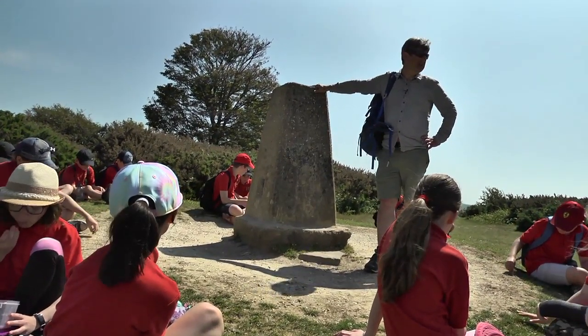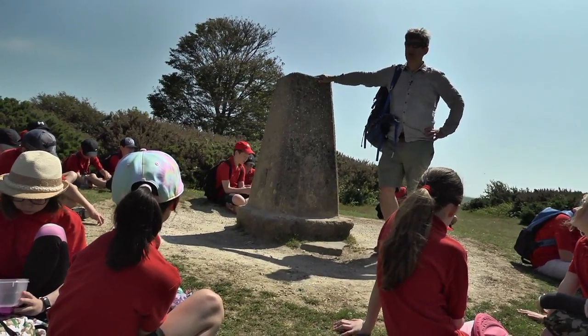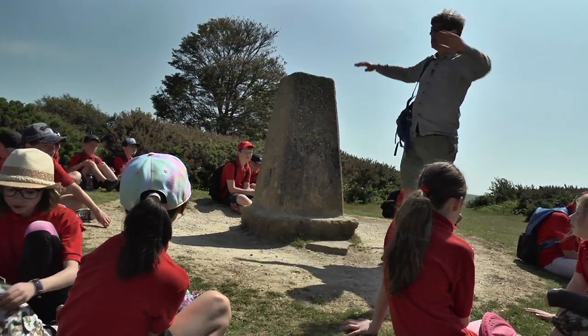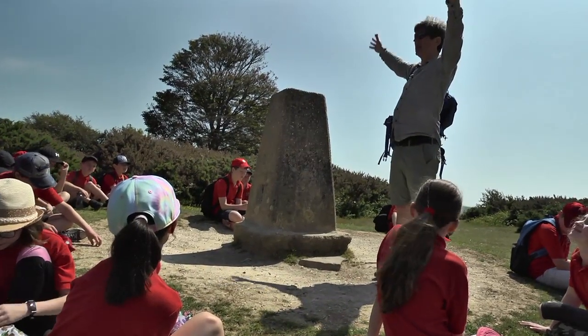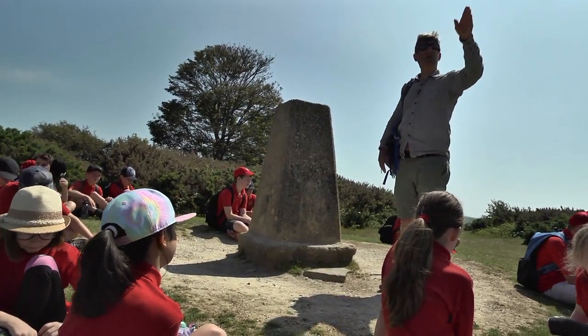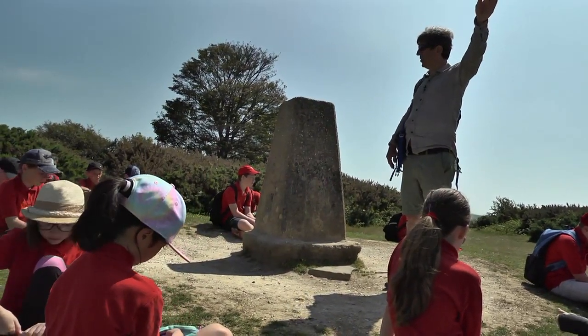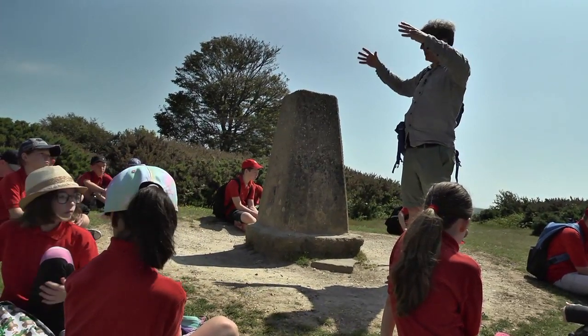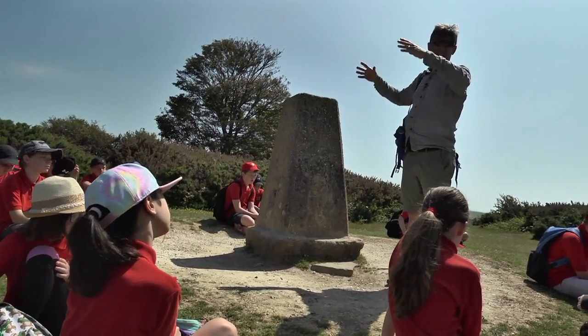And a beacon is basically a huge bonfire. So they would have built a massive bonfire here of sticks and wood, huge, probably really much taller than me, a massive great bonfire. And they would have built bonfires on all the hills between here and Cornwall at about every 20 miles. Wherever there was a high hill, they built a big bonfire that they called a beacon.